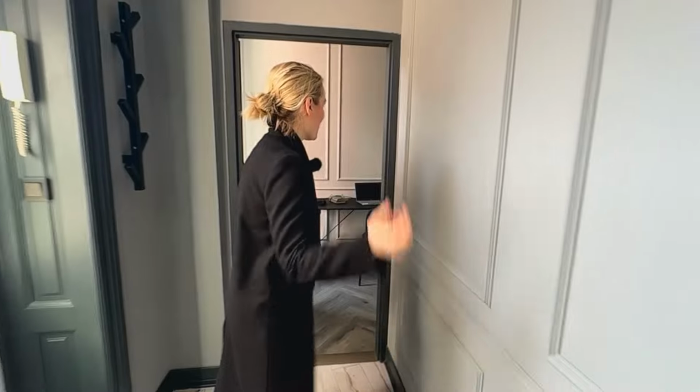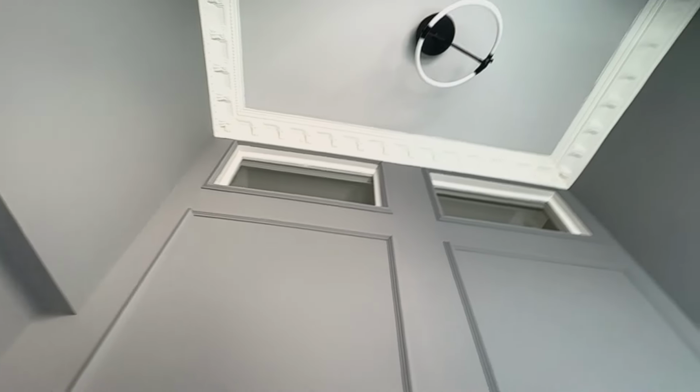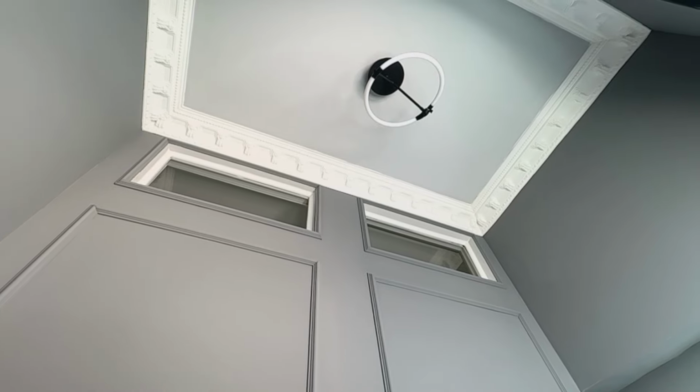So come on in. We are here in a 92 square meter, beautiful, high-ceiling property, looking at a 300 plus €1,000 investment property.